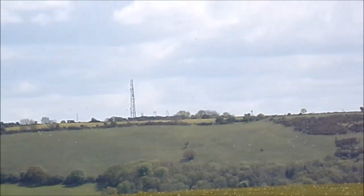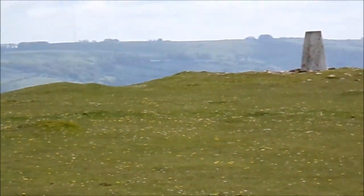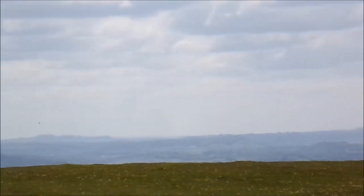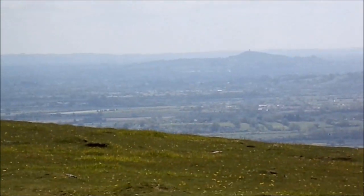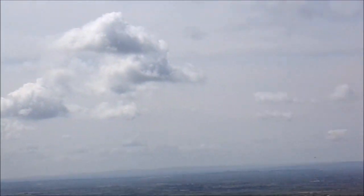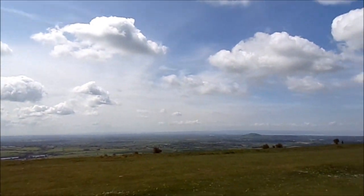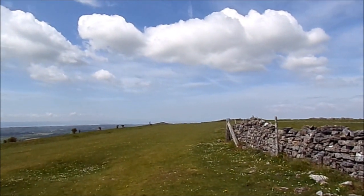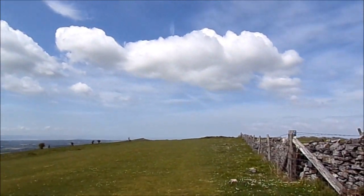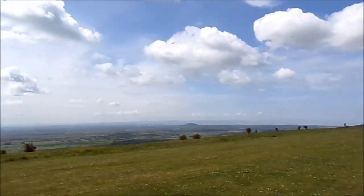Shoot Shelf Hill over there in the aerial. Trig Point. Glastonbury, very, very faint in the distance over there. It's too cloudy to see it. Same with Brent Knoll that way. Now I'm going to try and make a conscious effort to keep this camera still. I'm using my arms as tripods, but it still seems to sway. I'm not quite sure how to move my body. If I move my body with the camera, maybe that's better.